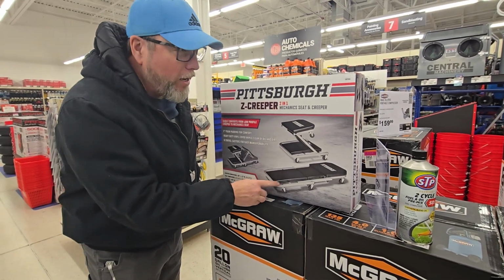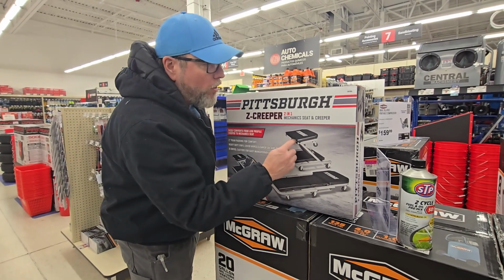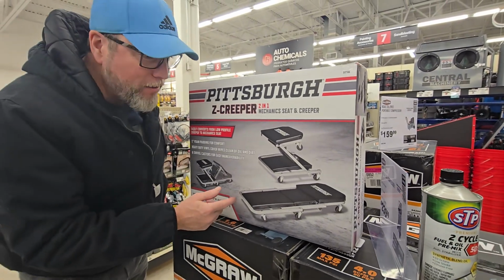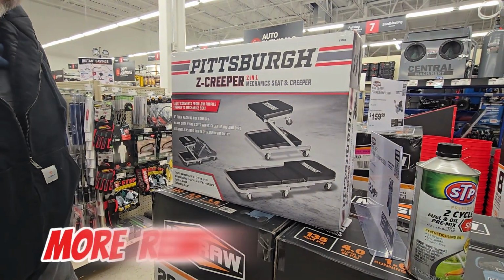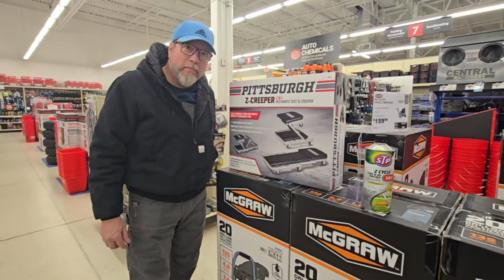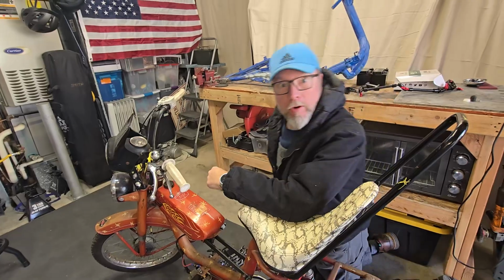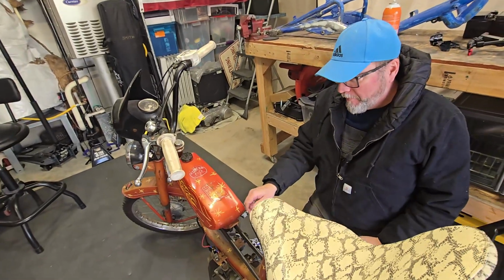This is a 2-in-1 mechanic seat and creeper. So it lays out as a creeper, but then also flips up into a mechanic seat. $49.99. This is pretty badass. It's a new tool. They'll be available soon, but the manager told us if we wanted one, we could buy one today if we want to take one home. All right, now that we've verified that this thing is going to run, you guys heard it first. So we got our oil gas mix from Harbor Freight.